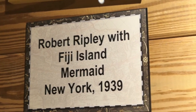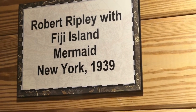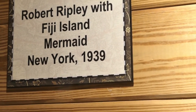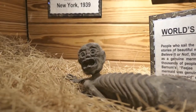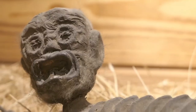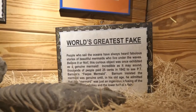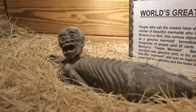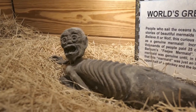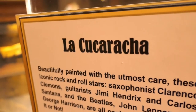Or not. One of the many famous things of Robert Ripley's, I don't know if it's his design or his idea, the old Fiji mermaid. Freaky and beautiful and ugly all at the same time. It's a face only a mother could love. That's it. That's the old Fiji mermaid. World's greatest fake. Is it fake? Believe it. Or not.